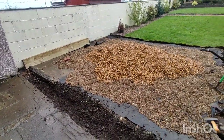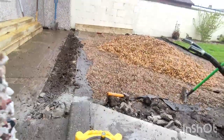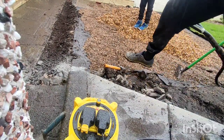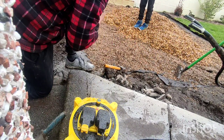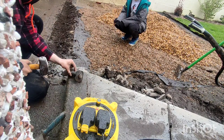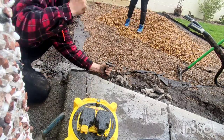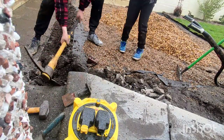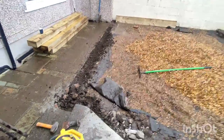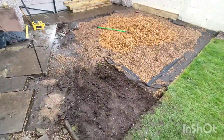Now we need to go and mess about with the levels over there, mate. Whilst I've got the grinder, I'll see if I can hammer a bolster that off there. Hammer and bolster. Starting to take place, you know. Just breaking the back for tomorrow, so when we come back here tomorrow morning, it should be plain sailing, like.